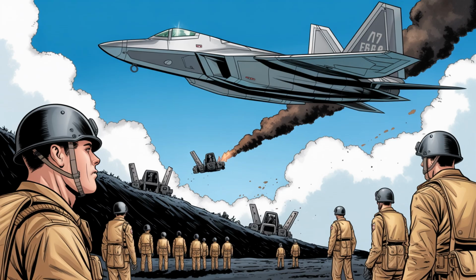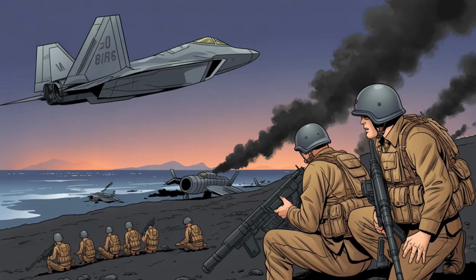But the F-22 isn't finished. Dropping to 15,000 feet, it engages the fleeing Zeros with its remaining AMRAAMs, picking them off one by one like a hunter culling a flock. The last Zero, piloted by a 19-year-old who enlisted after his village was bombed, attempts a desperate climbing turn. An AIM-9X Sidewinder tracks his exhaust signature and ends his war 3 seconds later. Total air-to-air engagement time, 97 seconds. Japanese losses, 12 aircraft and their irreplaceable pilots. American losses, 8 missiles and roughly 10 minutes of flight time.